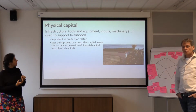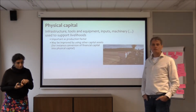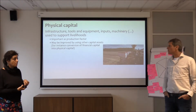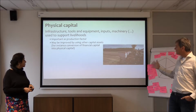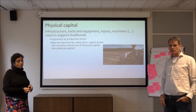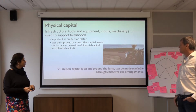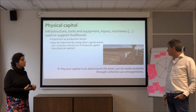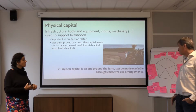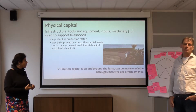The third one is physical capital. If you look on the internet, sometimes it's also called manufactured capital. Of course it's made of natural resources, but it's all things like infrastructure, tools and equipment, inputs, machinery that farmers need to farm. Again, that's also a very important production factor. Physical capital, you generally find it on or around the farm, and it can be made available to collective arrangements, and that's where farmers' organizations come into play.